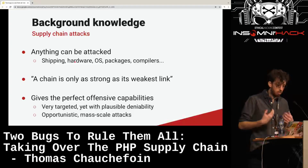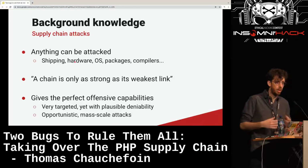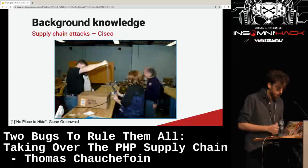And for advanced threat actors, it gives perfect offensive capabilities because you can either be very targeted and yet say, it's not me, it could be anybody else. And on the other hand, you can also be very opportunistic, spray your payloads around and conduct mass-scale attacks, make a lot of noise, but in the end only target a few specific organizations.